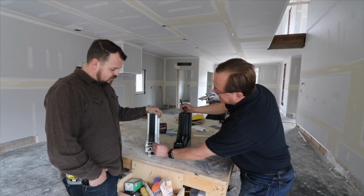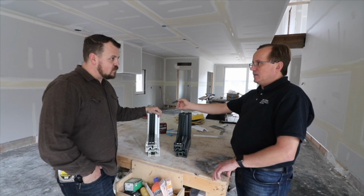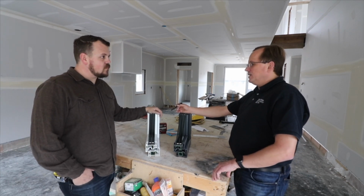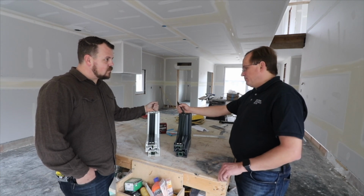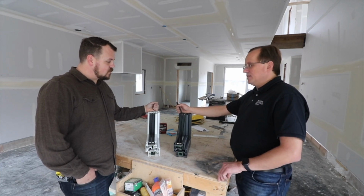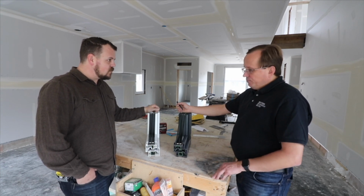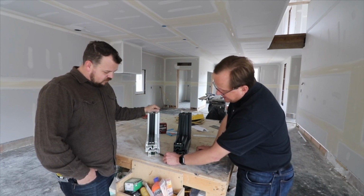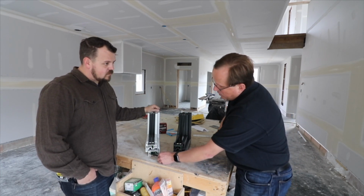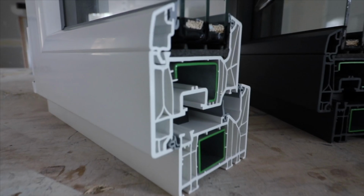So we have incredibly narrow spaces in between. The argon gas fill is really important. You have a 90% argon fill, and it dramatically improves the thermal performance within the cavity as compared to being filled with just air. The other aspect to look at is that you can see the PVC is divided into multiple chambers, which increases the energy performance of the frame itself.